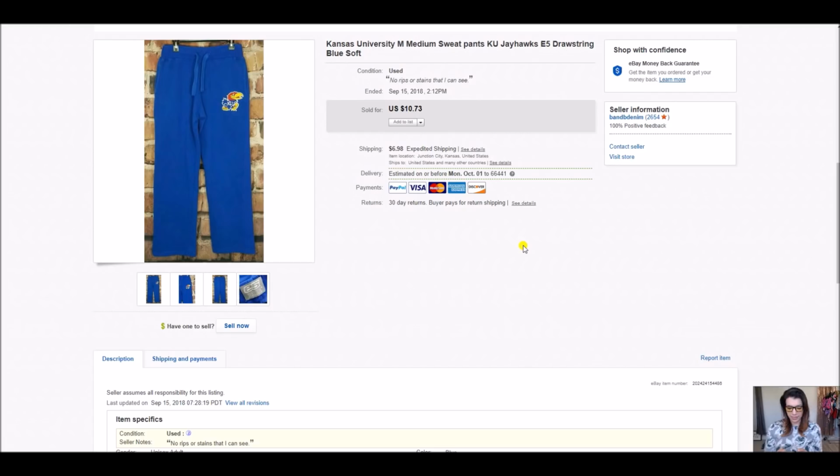But I paid $3.50 for these sweatpants. I figured that they would sell relatively quickly. Yes, they did sell for full price. They did sell for $10.73, which was not what I started at. I kept dropping the price because they just wouldn't sell.